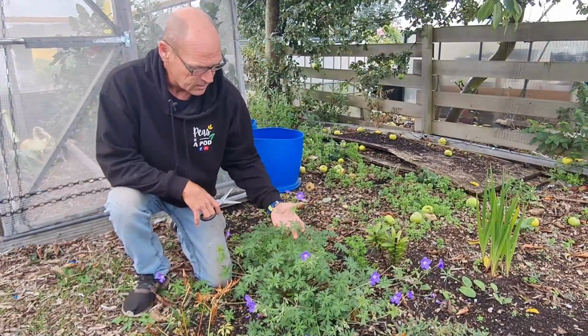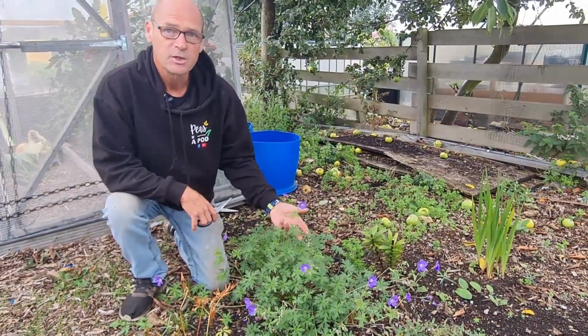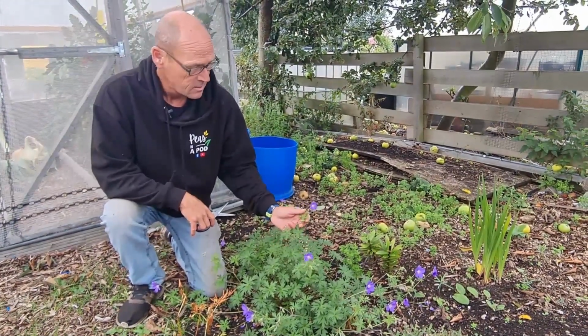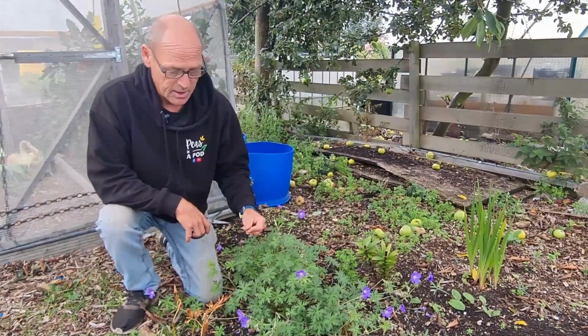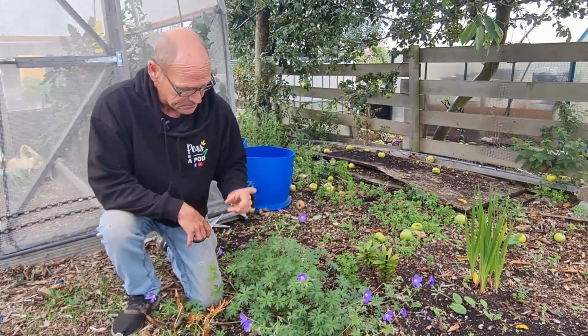They're really good plants, they're worth the money. In sheltered spots, ground cover. The flowers are absolutely stunning. You get a massive flower and they just keep flowering. Keep deadheading, they keep flowering.